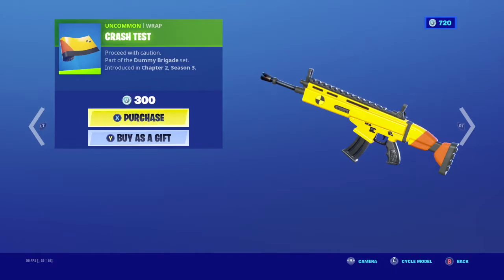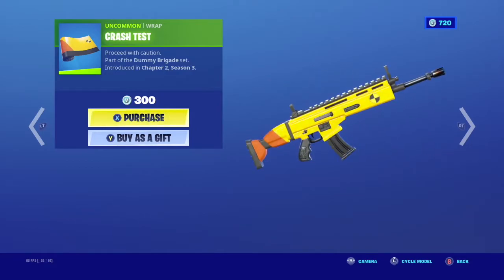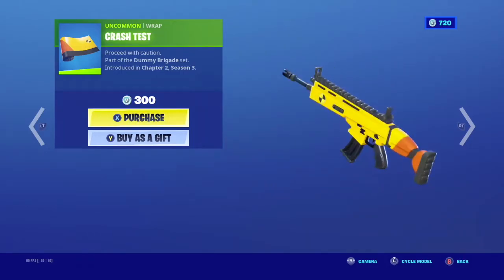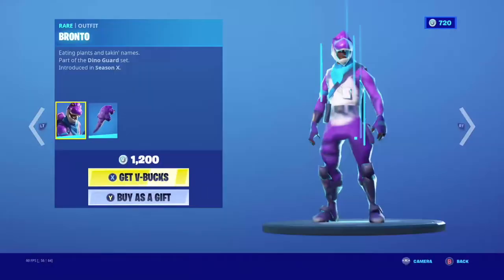It's not bad. I didn't really need that. They could have just made it straight up yellow with these caution circles that are toward the forefront of the gun before we get into the nozzle portion of the gun. So, it's not bad. 300 V-Bucks. If that's your thing, go ahead and grab it. But it's really nothing serious.